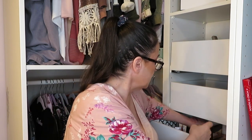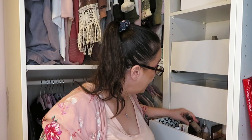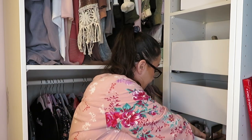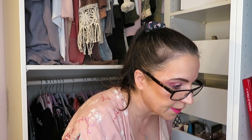I don't need a Paracone list anymore because I am actually using right now the Paracone primer. And my Paracone concealer is in the waiting room. Okay, so that is 5.